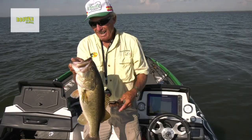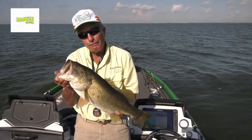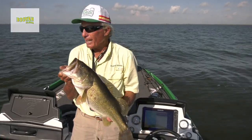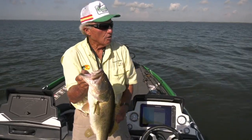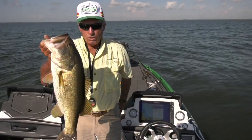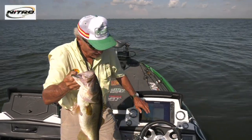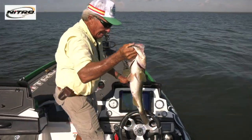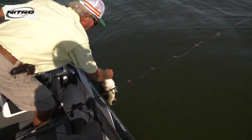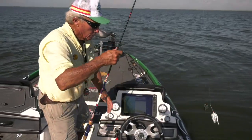So I'm going to show you a few things about what I'm using, but that's the kind of fish you can expect to catch. You come out here on Lake Okeechobee, and particularly these outside areas, we're on the reef right now. Big old 6 and 7 pound bass are pretty much an everyday occurrence. I'm going to release him to be caught again another day. Okay, boys, that's it. Now, let me just show you a few things of what I'm using today.